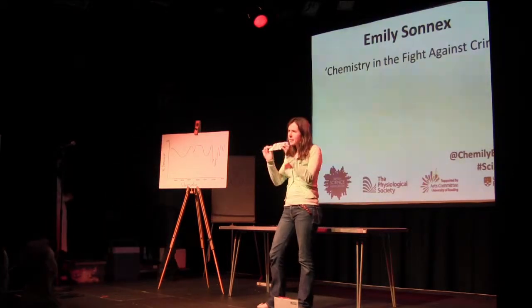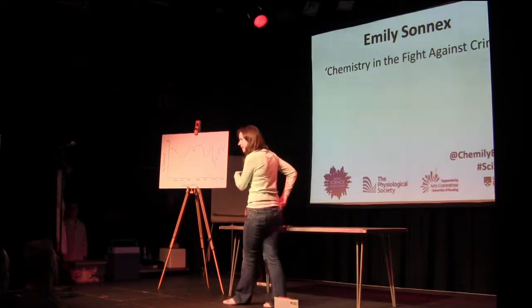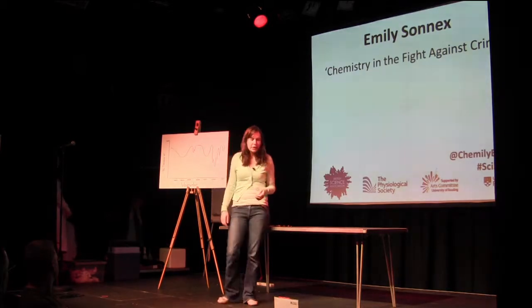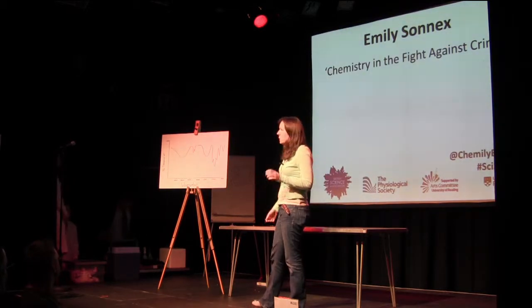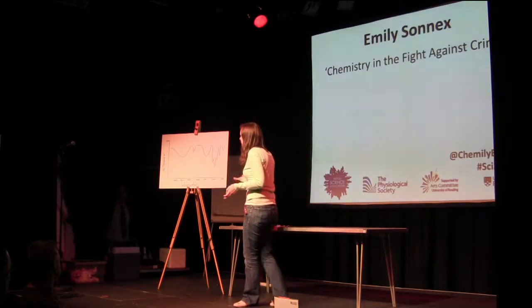How do we know that this £20 note is real? Well, this tells us. But what on earth is this? Well, this is an infrared spectrum, and it's produced by an instrument called an infrared spectrometer. But what is that? Well, it's a fancy bit of equipment. It's a bit too expensive, so I couldn't bring it along here today. But how is it produced?